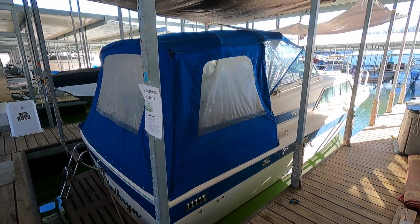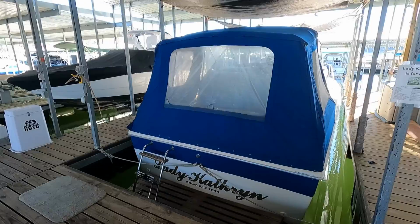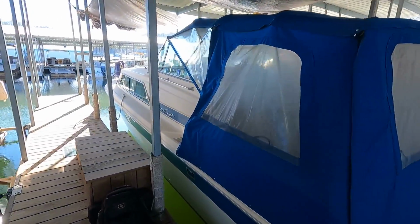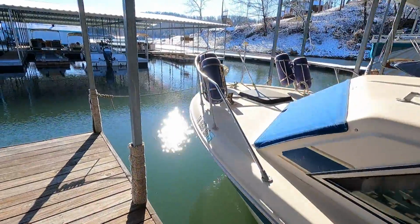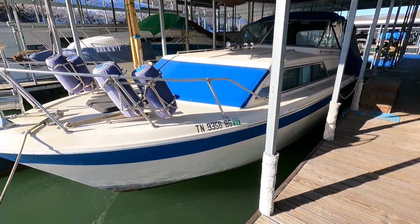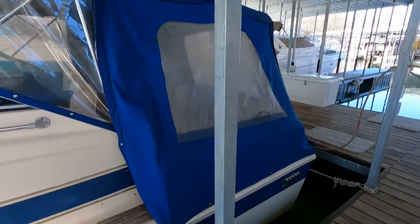All right, here we are at our 1983 Chris Craft 281 Catalina for sale here on the beautiful freshwaters of Norris Lake, Tennessee. This boat has had a long history with the current owner. They have owned it quite a while. They've got service records dating back into the 90s. Current slip here is transferable. If you need a place to keep it, it can stay right here. And we're located on the northeast corner of Norris Lake, Tennessee, near La Follette.